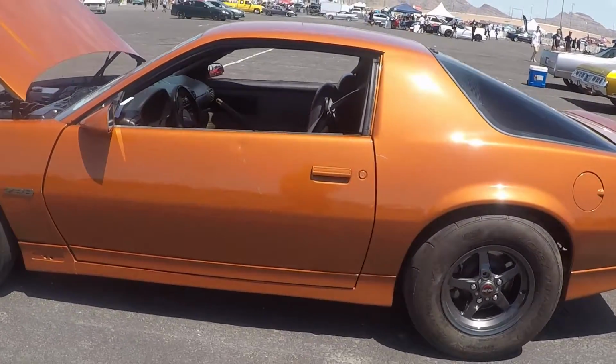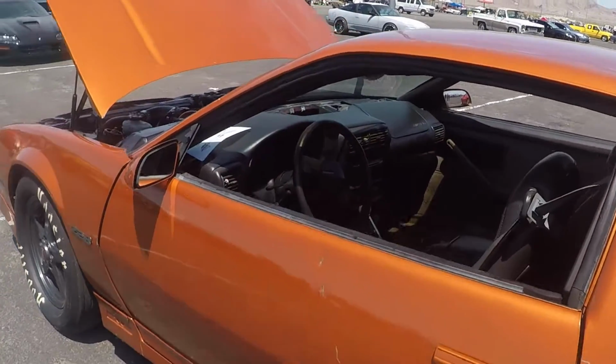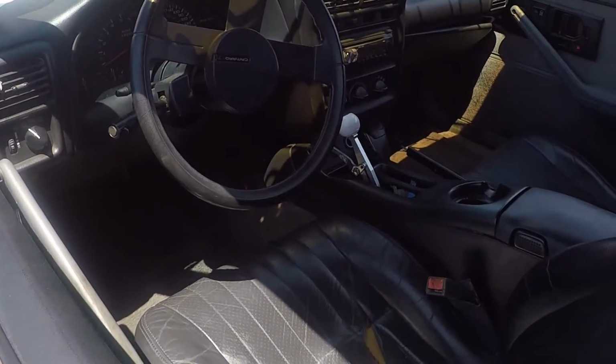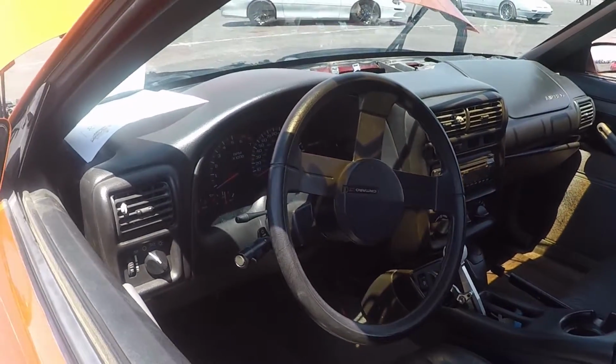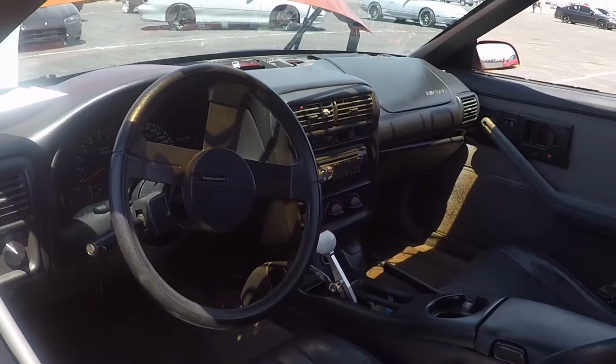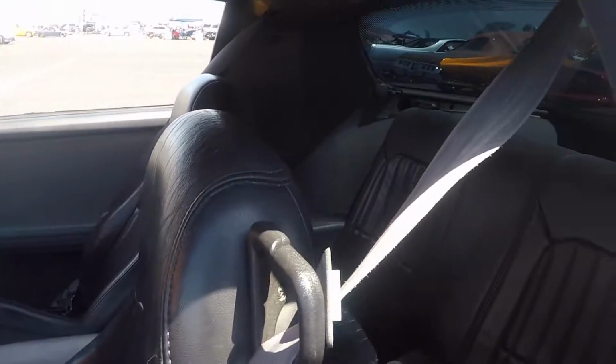And then on the inside, I do have a 4th gen dash, center console, seats, and then that's a B&M Pro shifter. Everything on the dash is functional, lights, gauges, stereo, everything.